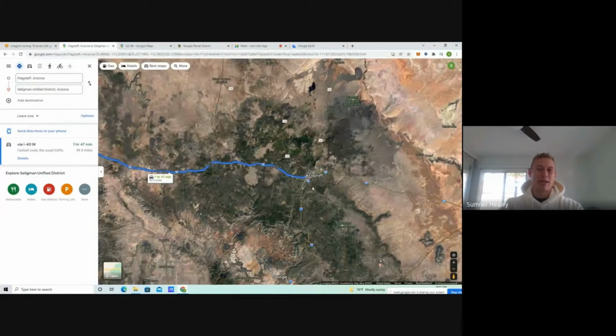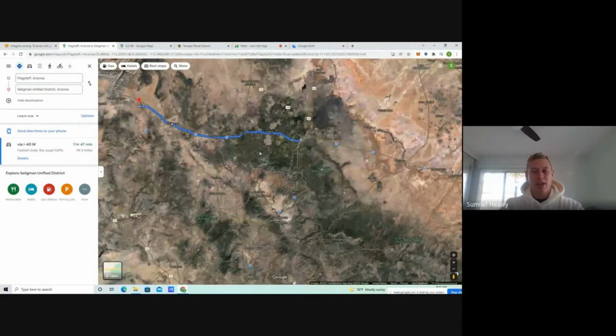You can find that up in Flagstaff. So Flagstaff and Chino Valley, they're almost equidistant from the properties, about an hour and a half to get out there. Those are going to be your best bet in terms of doing big shopping hauls. All the smaller stuff you can get in Peach Springs or you can get in Seligman.